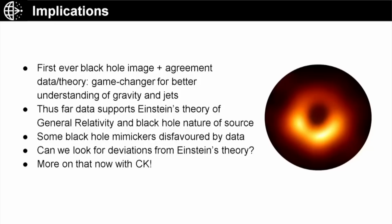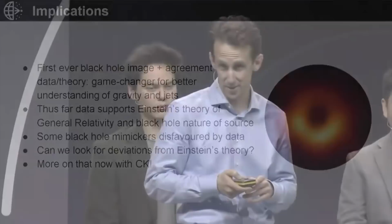And the question is, can we look for deviations from Einstein's theory? And this is something that the next speaker, CK, is going to tell you more about, and also about some of the other codes and software that were used in the process. Thank you.